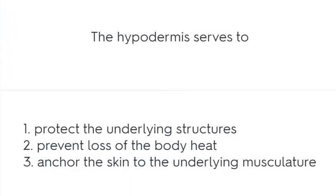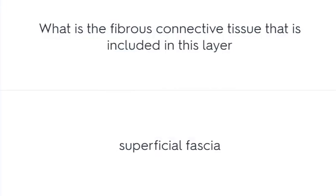The hypodermis serves to 1. Protect the underlying structures. 2. Prevent loss of the body heat. 3. Anchor the skin to the underlying musculature. What is the fibrous connective tissue that is included in this layer? Superficial fascia.